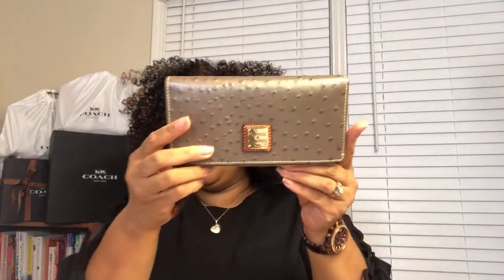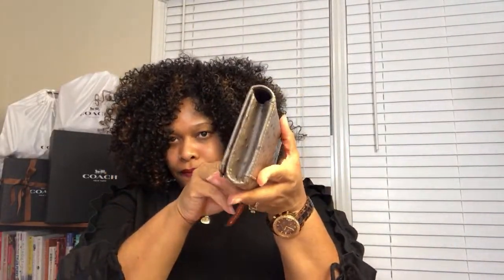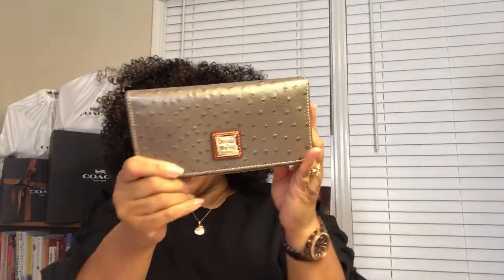This is in the color pewter. You see that amazing sheen on here. Many of us in the tribe picked this up during the bucket list experience when we were in Connecticut. We were at one of the outlets, and they had these, and they had it in steel blue, and steel blue was it that year, and we wiped out the inventory in that store. But this wallet is available. I would say this is a big wallet.